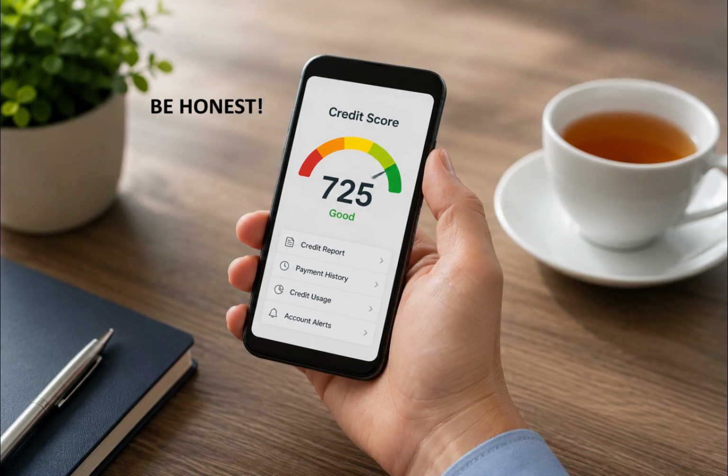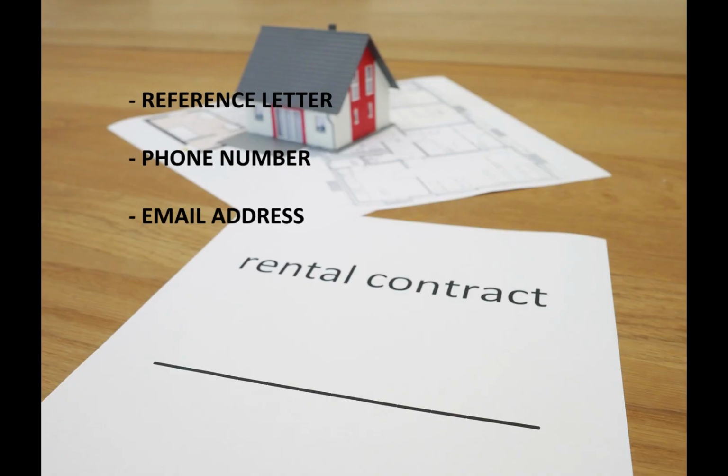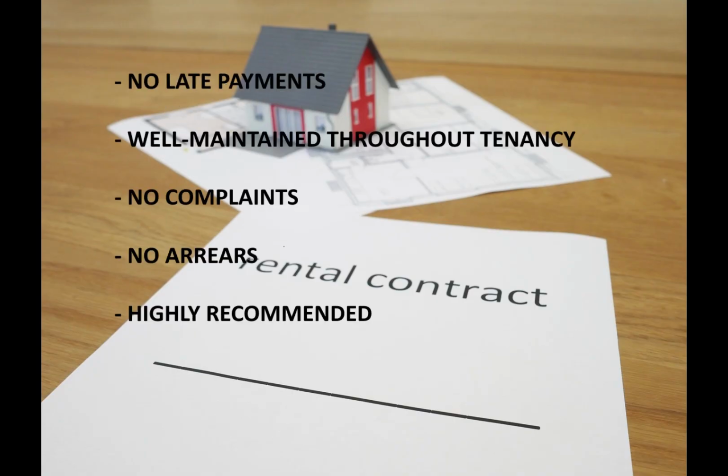Now we come to previous landlord references. So, if you've rented before, many agents will want a previous landlord reference in the form of a letter or a contactable phone or email address. And what they want to know is if you paid your rent on time, did you look after the property, were there any complaints, did you leave owing money, did you cause any damages, and most importantly, would the landlord rent to you again? A strong previous landlord reference can make a huge difference.